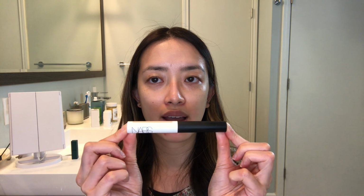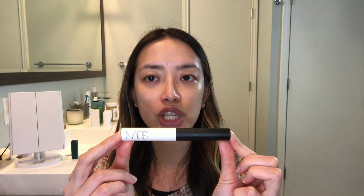All right, I have cleaned and moisturized my face. I have on lip balm. The first thing I do is prime. So I use the Milk Hydro Grip Primer. And then the next thing I do is prime my eyes. This is NARS's Tinted Smudge Proof Eyeshadow Base.